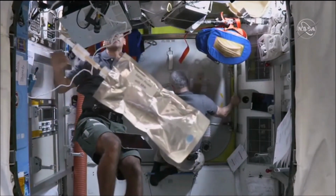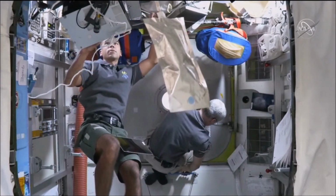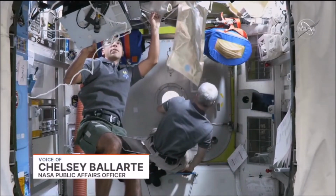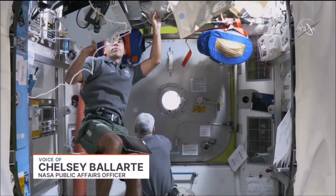You're getting a live look now at the Quest Airlock's equipment lock inside the International Space Station, where preparations are underway to begin a 6.5-hour single-task spacewalk. Our spacewalkers today are NASA astronauts Tom Marshburn and Kayla Barron. They're just now on the other side of the hatch in what's known as the crew lock.